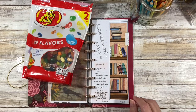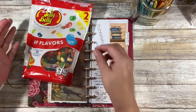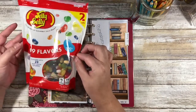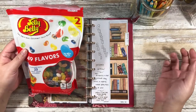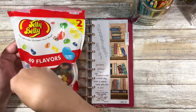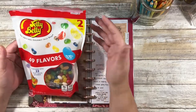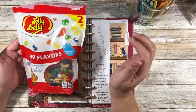And so in another video, I told you guys my mom had bought this from Target for me. And what I do is I'll just pour out a little bit on the side here, usually on a piece of paper towel or on a plate. And then I'll just eat random. I don't go in here because I just like the randomness of whatever flavors, and I don't put anything back.